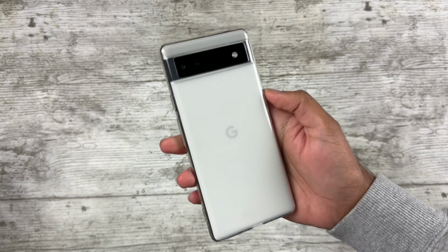But I won't completely dismiss the 6A because I have enjoyed using this, and of course it being new does mean generally the condition is better with this compared to refurbished devices.